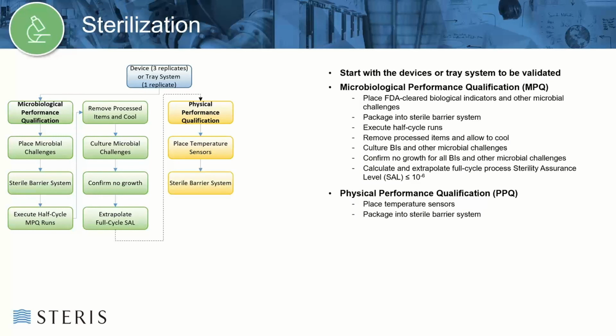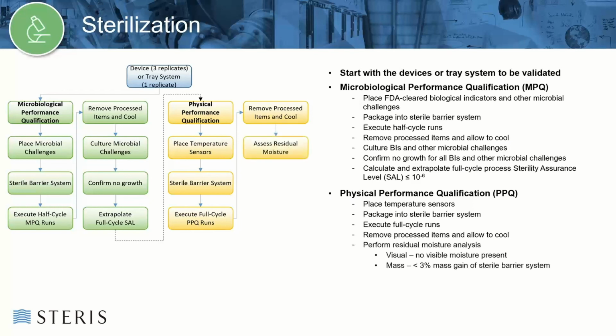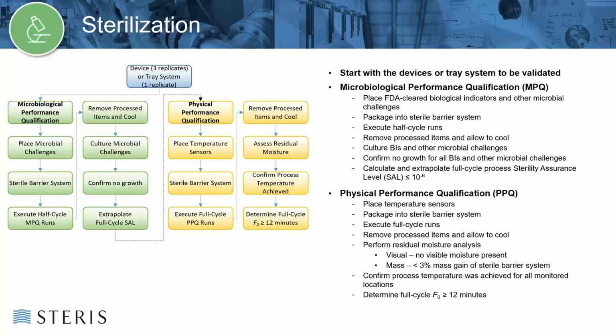We use a sterile barrier system, as mentioned. We execute full cycle PPQ runs. We use half cycles for the MPQ. We use full cycles for PPQ. And then we remove the process items and allow them to cool. We assess for residual moisture. Here's where we validate the dry time that I mentioned on the previous slide. We confirm that the process temperature was achieved. So if you're running a 132 degrees C process, you want to confirm that each one of the thermocouples that you placed throughout your system all achieved that sterilization temperature. And then we determine a full cycle S sub 0, which is greater than or equal to 12 minutes.